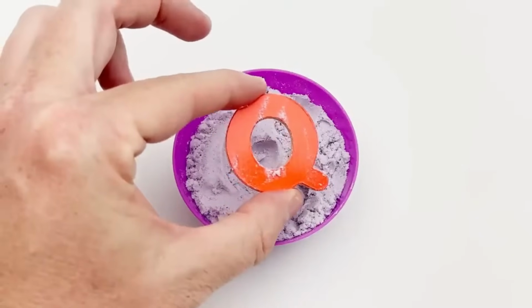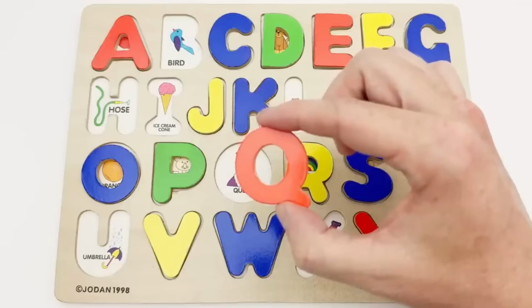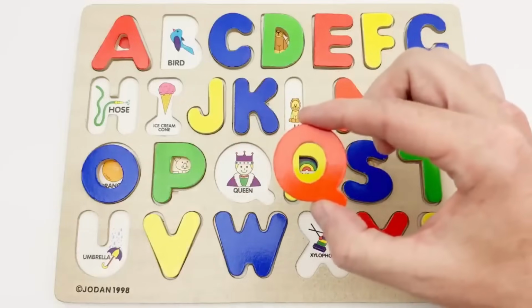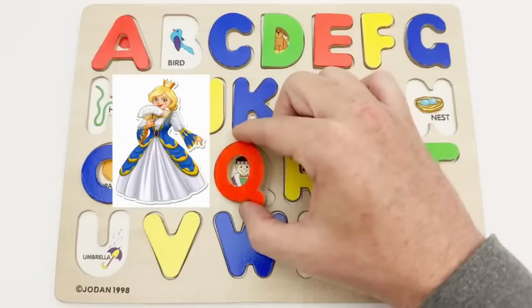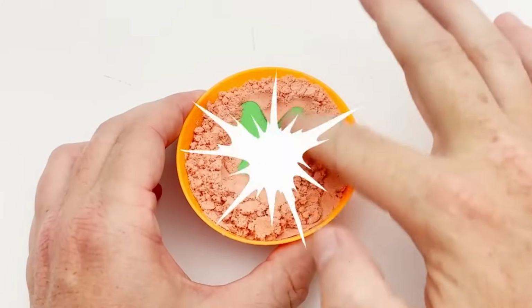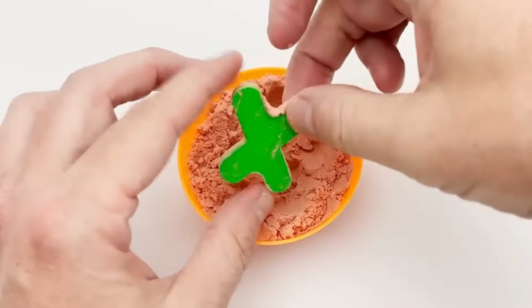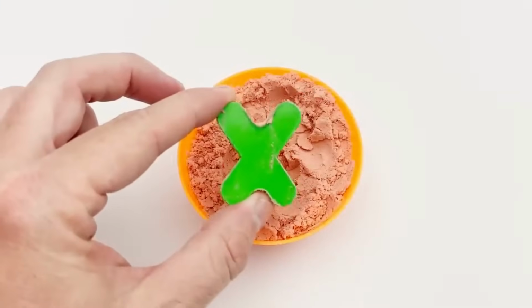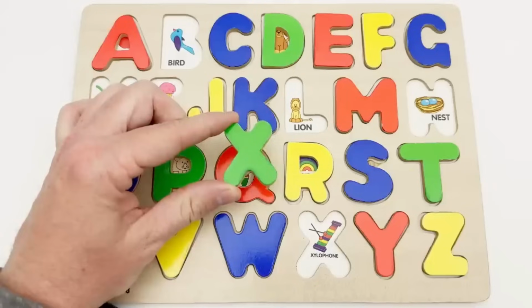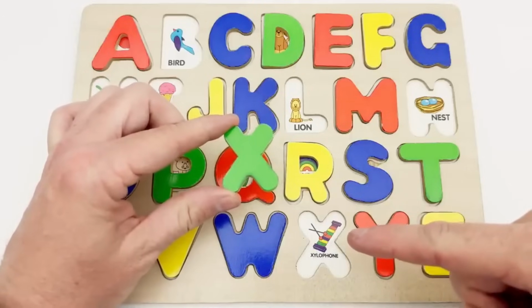Q. Red Q. The red Q goes right here. Q is for queen. X. Green X. The green X goes here. X is for xylophone.